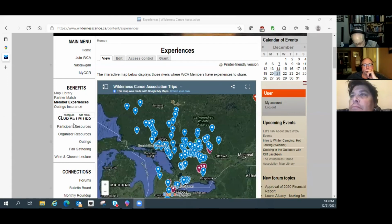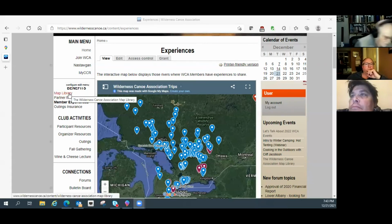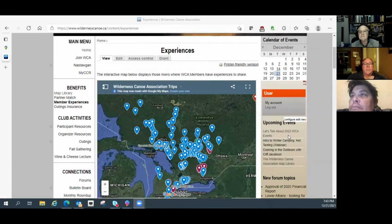Okay, am I the only one? That's interesting. Anybody else? So maybe our access is not turned on there, and we'll have to check that. I know you can get to the map by going to the December 2023 event, which is right here in upcoming events, because we only have this event, the hot tent in January, Cliff Jacobson's talk in January, and the fourth event is this one. You can get to it from here. But I'll have to look into that and make sure those pages are turned on.